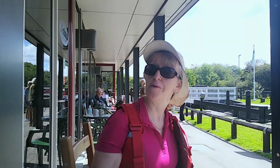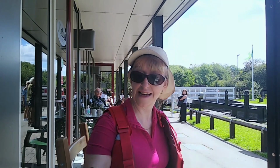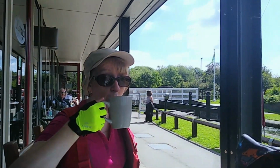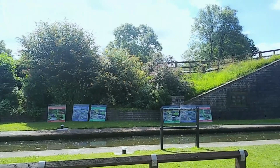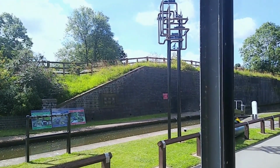So we stopped at Katie's coffee shop, which is absolutely lovely, and having a nice cup of coffee, and a toasted tea cake is on its way. I think we deserve that. So yeah, this is Hollingwood Lock, and it's a gorgeous little place in the sunshine. Interesting structure.